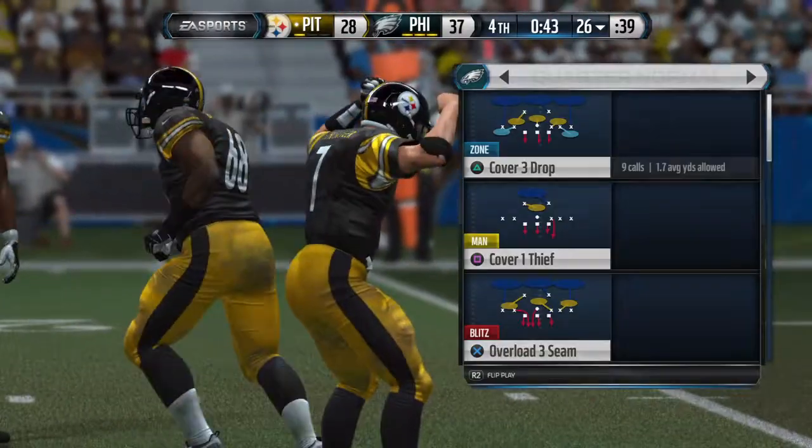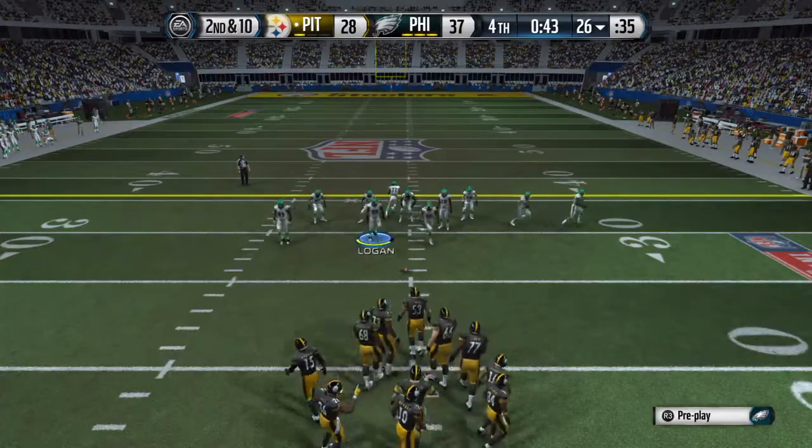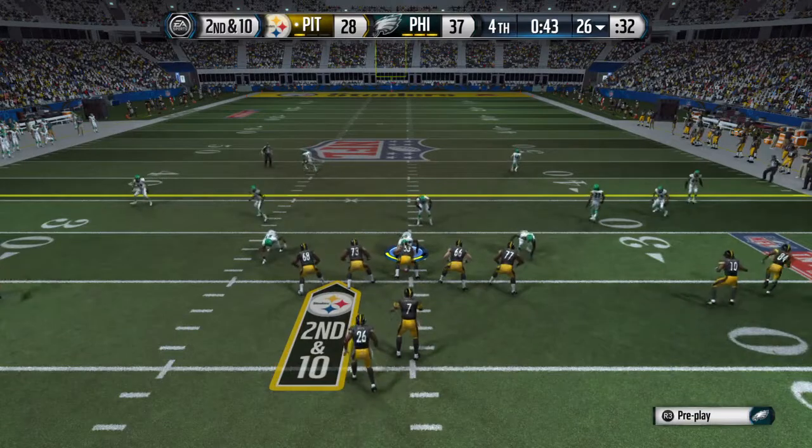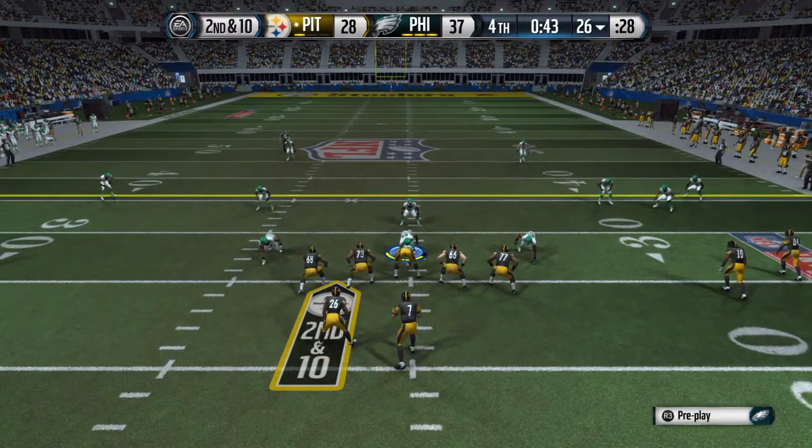Incomplete. Outstanding coverage on the deep throw, forcing the incompletion. That's why he's one of the best in the league. He's aggressive. He can take away short passes, but also has the speed and the ability to get back there and knock down those deep ones too.